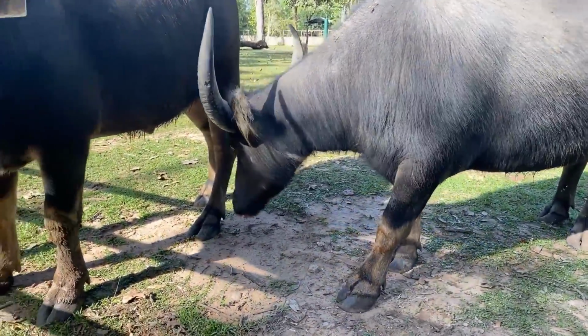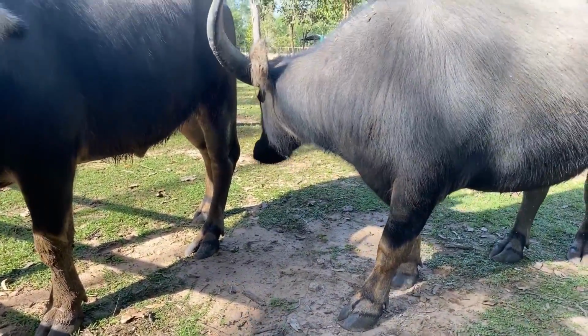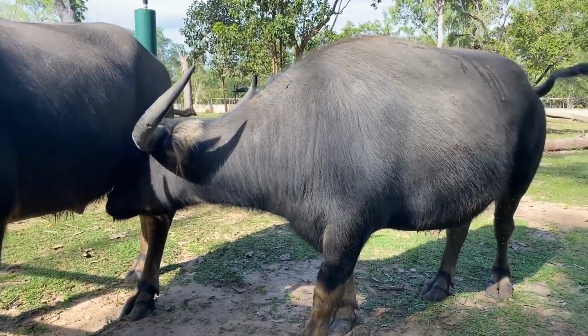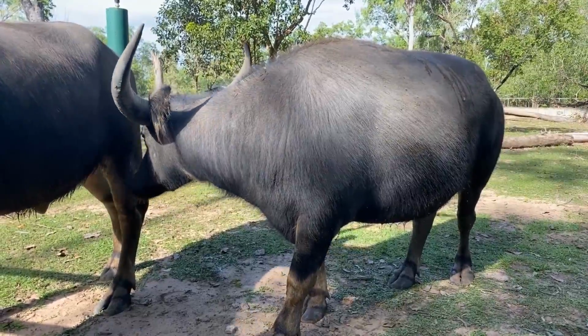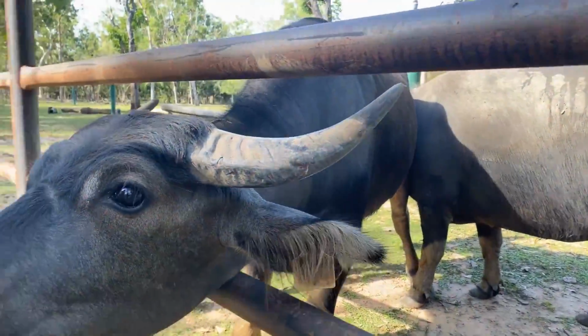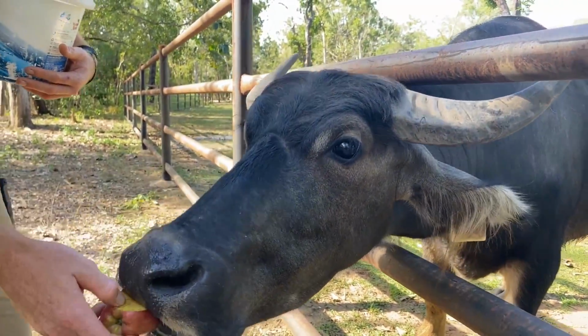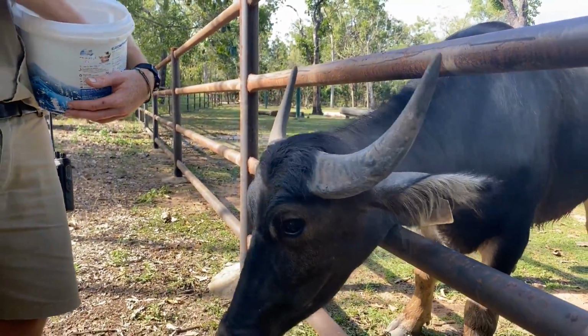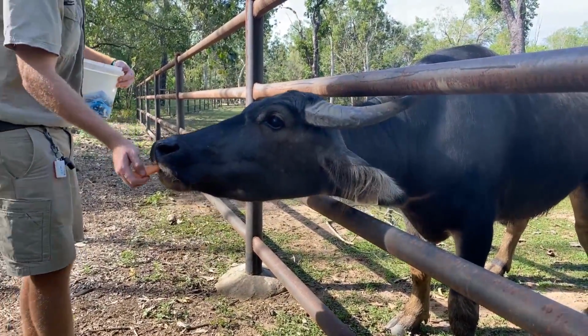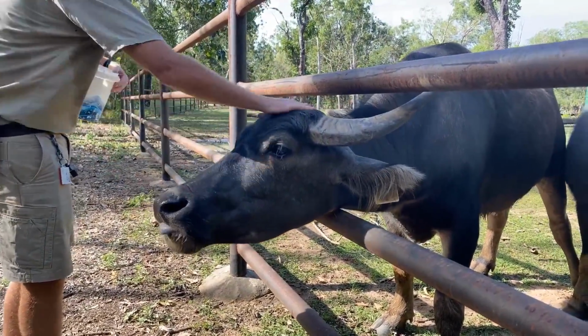Their main predator throughout Southeast Asia would be tigers, but here in the Northern Territory, humans would probably be their number one predator, and also saltwater crocodiles as well. But incredibly intelligent, so if we are going to manage them as a feral species, we do need to try and make sure we do that as humanely as possible, just to consider the welfare of the animals.